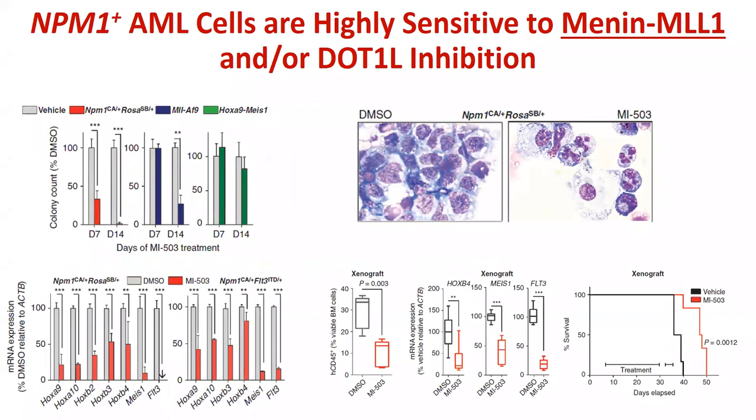group in Michigan. Some of the work first published was in 2016, demonstrating that NPM1-mutated AML cells are highly sensitive to either menin-MLL1 complex or DOT1L inhibition. And DOT1L is another component of the overall MLL complex that is important in HOXA9 gene upregulation.